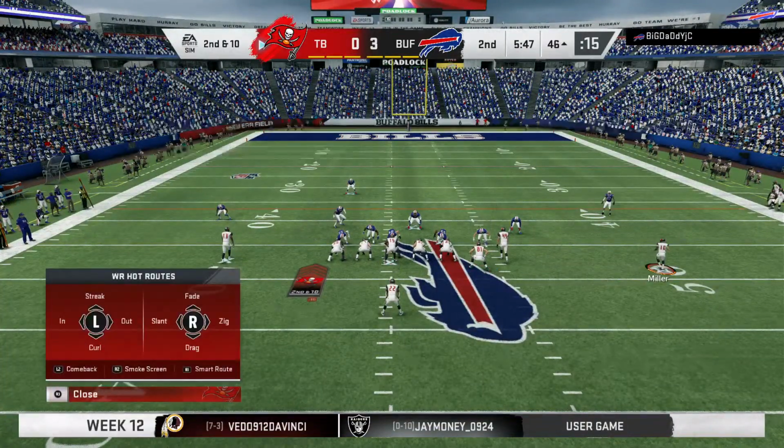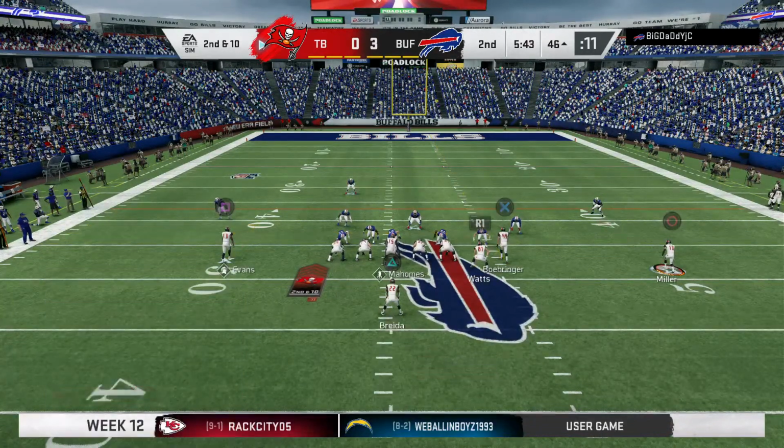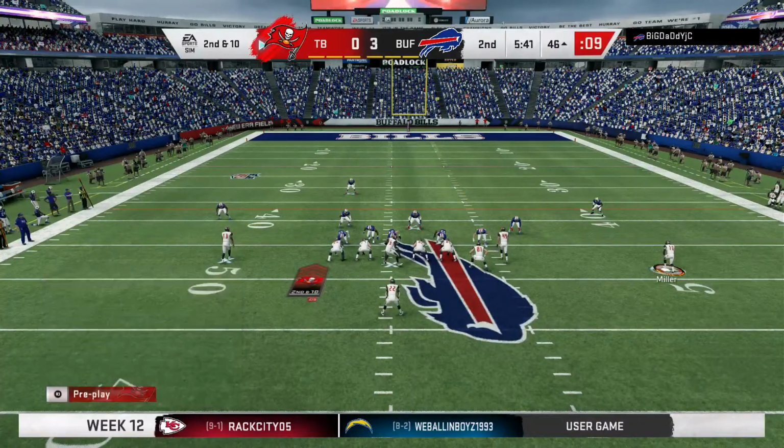Mike's 50, Mike's 50. 57, call him. Exit. Mike's 50.